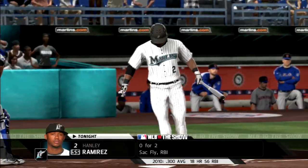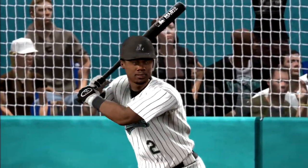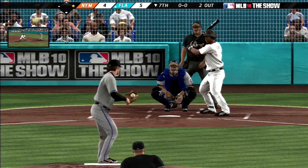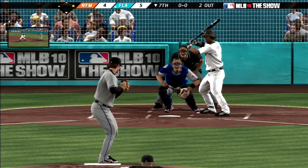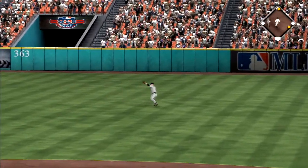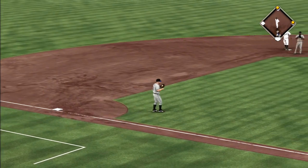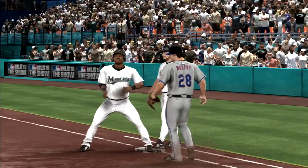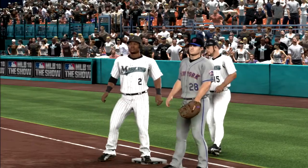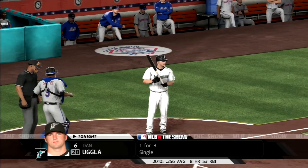Hanley Ramirez will stand in, 0 for 2 thus far. Here's the first pitch to him. Swing, and he shoots this one to first. And Ramirez is aboard, hits a base hit. And with that, that'll push his hit streak to a modest 6 games. Dan Uggla will get another crack, 1 for 3 thus far.